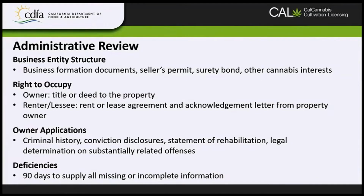So it's very important that applicants are monitoring their emails and being responsive to anything that you receive. If there are any questions, I recommend just reaching out preemptively. If you have an app that's been sitting there for several months and you haven't heard anything, just give us a phone call and we'll let you know what the status is. But like I said, this portion here is the first of 2 deficiency periods.